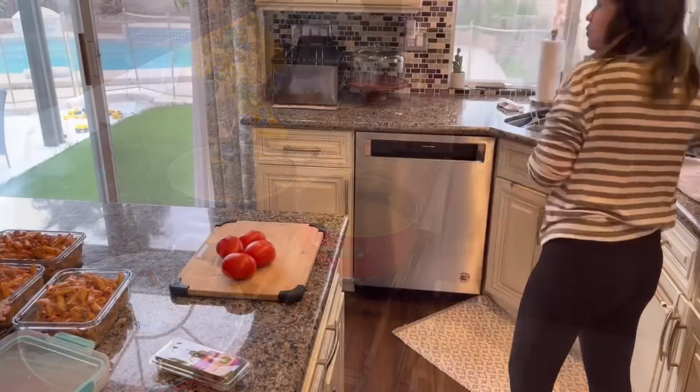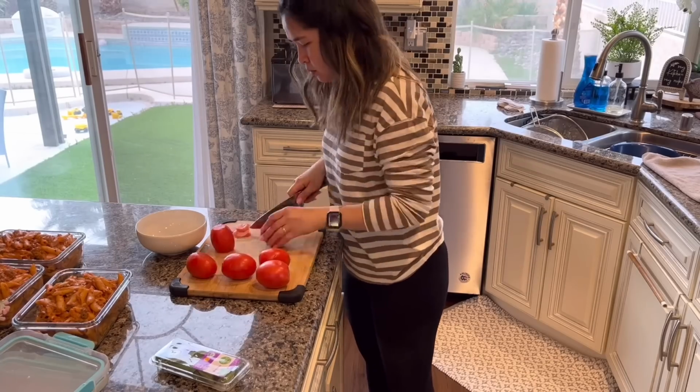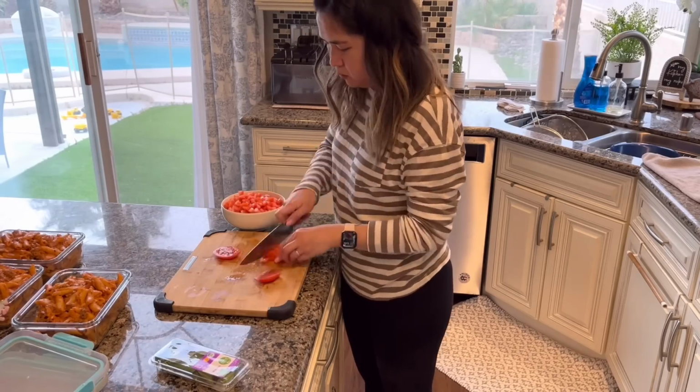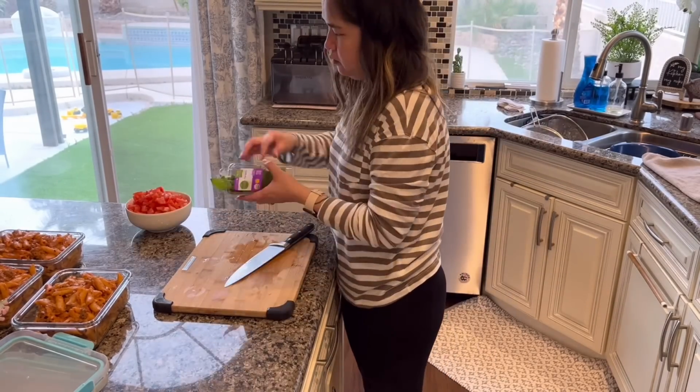Moving on to the next recipe. Yes, it's another pasta. I wasn't really going to make this at this time, but my husband has been requesting this. This is his favorite pasta recipe. This is caprese. With this, I dice some tomatoes and chop some basil.